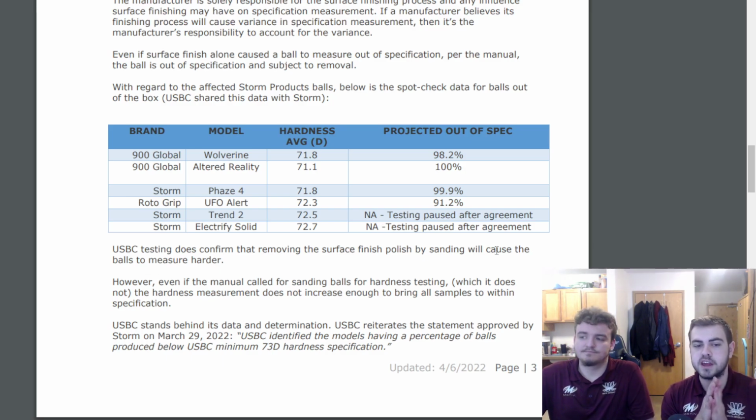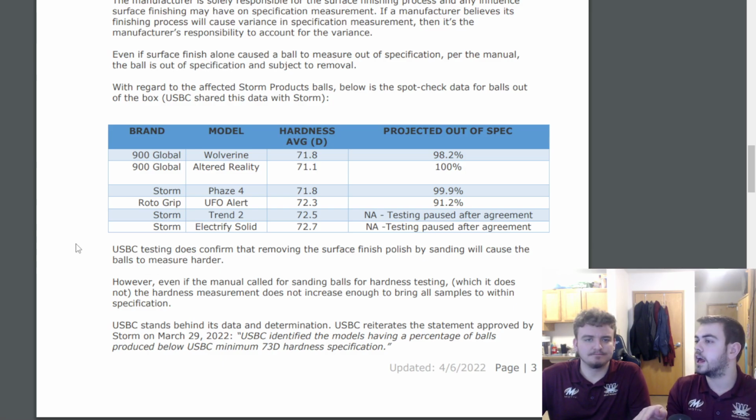So this means that they actually weren't finished with their testing on the Trend 2 and the Electrify, but they had already contacted Storm about the other bowling balls, and Storm had made the agreement to say, okay, we understand these are going to be out of spec too. They expected it to be. Yeah. So they had made an agreement to just nationally ban the bowling balls, right? And this means because of their agreement, nothing else is going to happen, right? There's no other balls that should be getting banned at this point. It seems like this is sort of the end of the drama, right? I mean, this looks like it's the end of the road here.